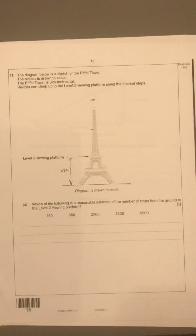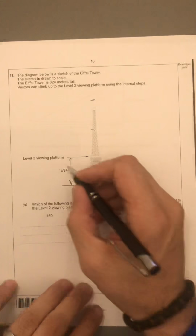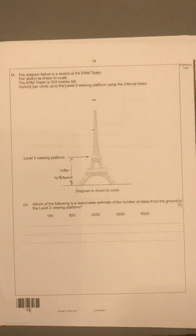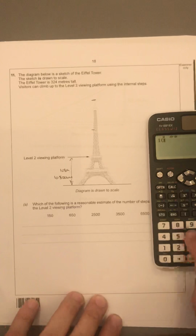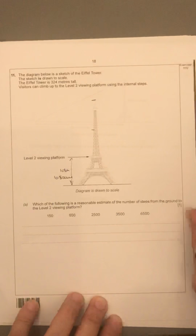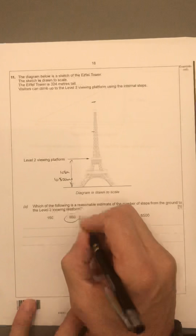Height of a step, if you're estimating, is probably about 20 centimetres, something like that. So how many 20 centimetres go into 108 metres, which would be 10,800 centimetres? So how many 20s go into that? You can use your calculator to work that out. That's giving me an answer of about 540, so the one that's closest to that is roughly about 650.